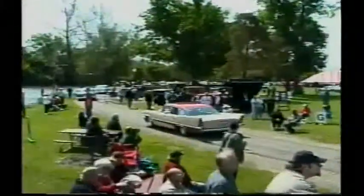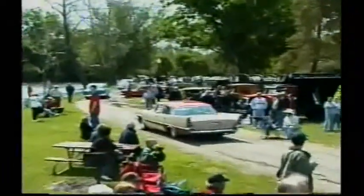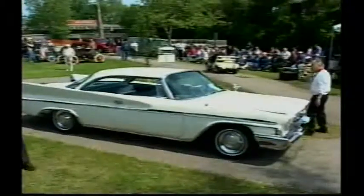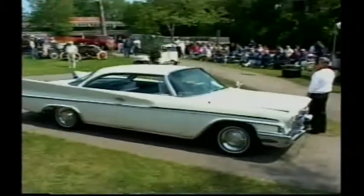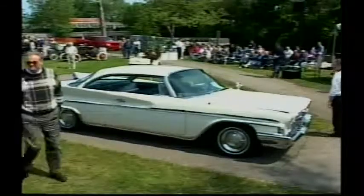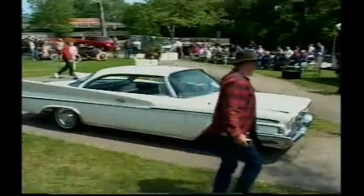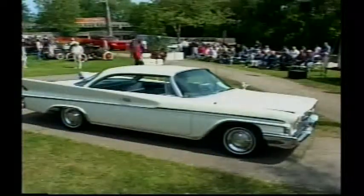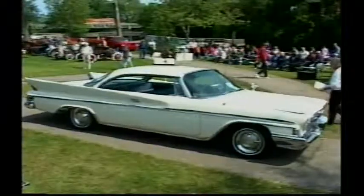The 57 DeSoto was very distinctive in that the bumper was above the grill. If you get a chance to look at that car, you can see that the oval bumper is above the grill, very distinctive. This next car is a 61 DeSoto. The gentleman that owns it is Rick Reschy from Ann Arbor. This car was purchased from the Naylor family of Naylor, Chrysler, Plymouth in Ann Arbor. This is a 50,000-mile original DeSoto. And this, unfortunately, was the end of DeSoto production.